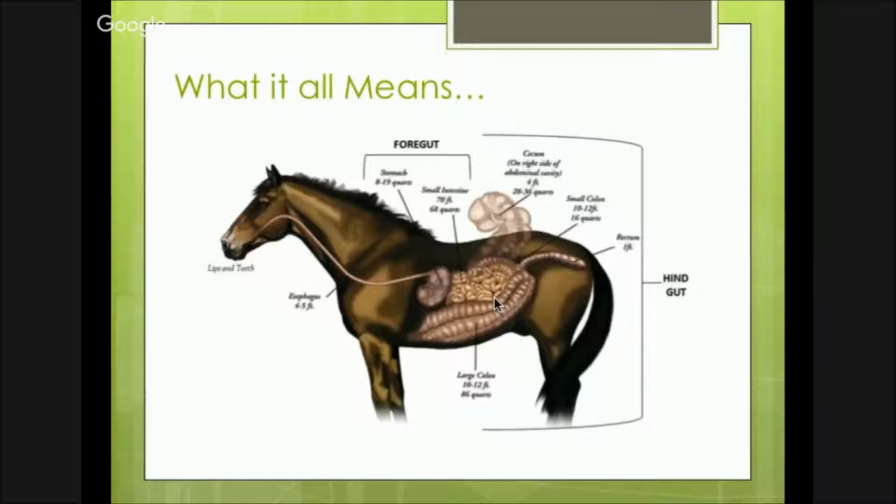And so when things twist, often it's these things either just twisting around themselves, like a kinked water hose, or all of this can float upwards and do funny things as it floats upwards. Often when we get gas, probably more often on the right-hand side, in the cecum and right dorsal colon is where we get a lot of gas production if we get gassiness.